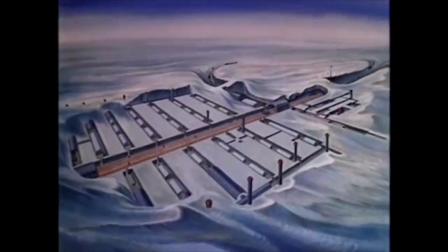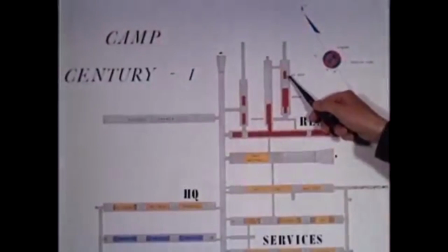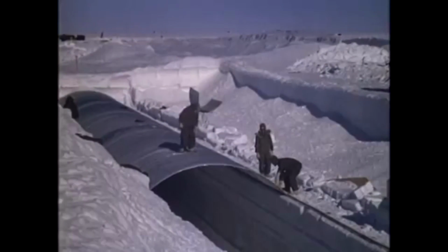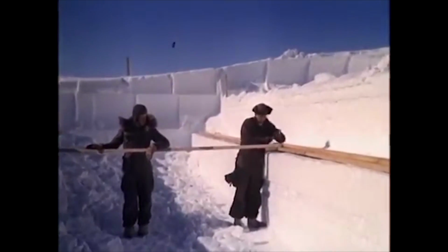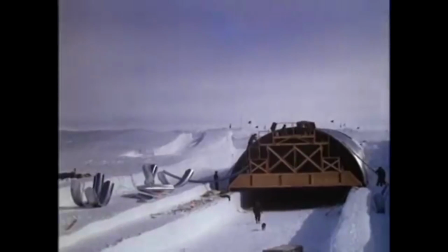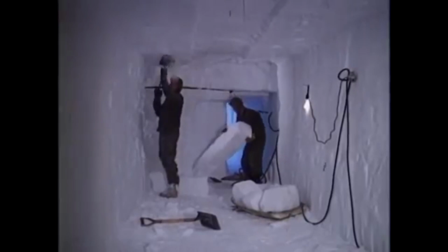A system of 23 trenches would be dug into the ice cap and then covered with steel arches and snow. A U.S. Army training film from the 1960s showcased the building of Camp Century as an engineering marvel, a nuclear-powered research center housing 200 personnel under the Arctic. In this remote setting, less than 800 miles from the North Pole, Camp Century is a symbol of man's unceasing struggle to conquer his environment.